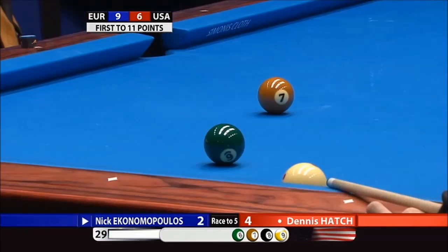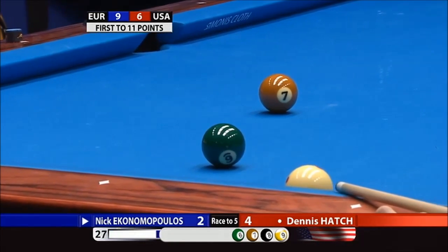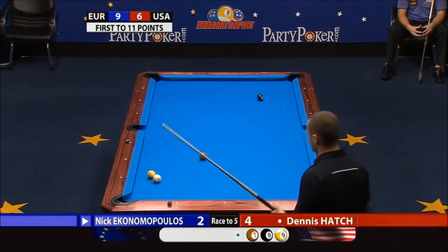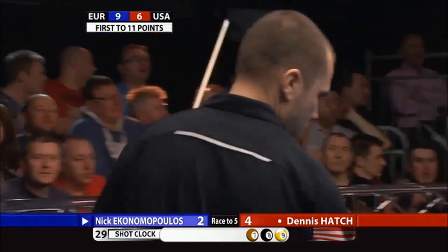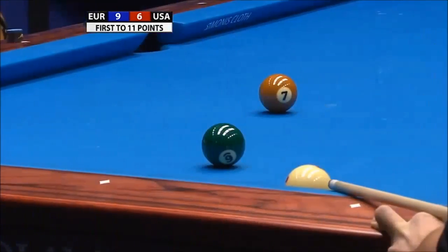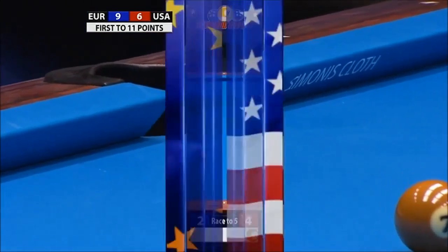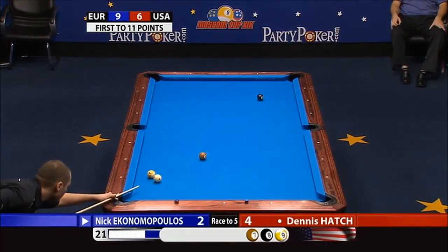He's going for the shot. I think he made it. He did. Makes it. My goodness, and he escaped the nine ball. You notice the difference, Jerry? This guy cinches the ball, which is what Dennis should have done.